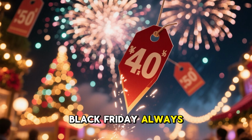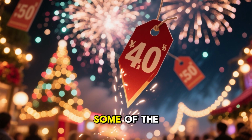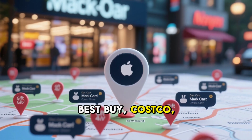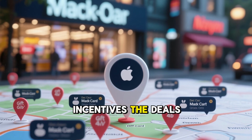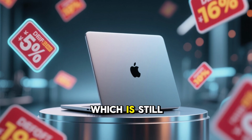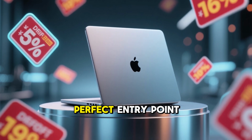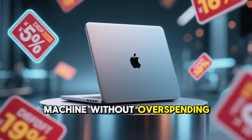Black Friday always brings excitement, but this year, the MacBook lineup is delivering some of the strongest price drops we've seen in a long time. Across retailers like Amazon, Best Buy, Costco, and even Apple's own store with their usual gift card incentives, the deals are more competitive than ever. The M1 MacBook Air, which is still surprisingly capable for everyday users, is hitting some of its lowest prices ever. It's making it a perfect entry point for students or casual users who want a reliable machine without overspending.